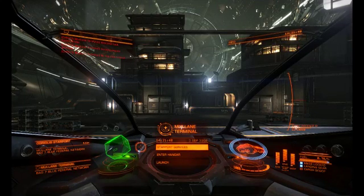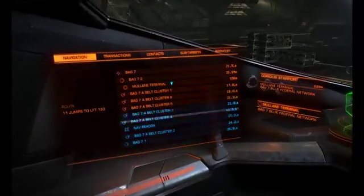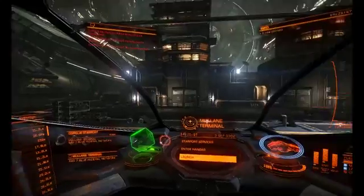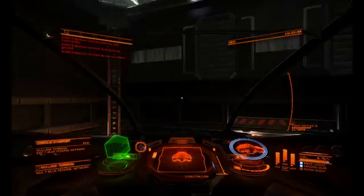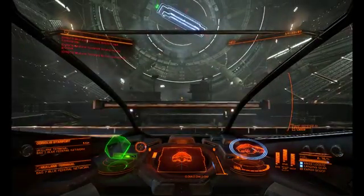So we have got to go 11 jumps. Okay, now that's not too bad. Now the ship that we're using to do this is a Viper Mark IV.